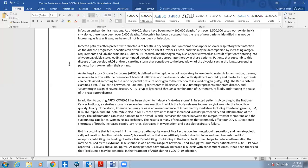The Berlin criteria classifies the PaO2-FiO2 ratio. If it's between 200 to 300 millimeters of mercury, this is going to represent a mild ARDS. 100 to 200 millimeters of mercury represents a moderate disease, and then anything under 100 is going to be a sign of pretty severe ARDS. ARDS is typically going to be treated through a combination of O2 therapy, IV fluids, and then treating the cause of the respiratory distress in the first place. And in this case, that would be the infection.